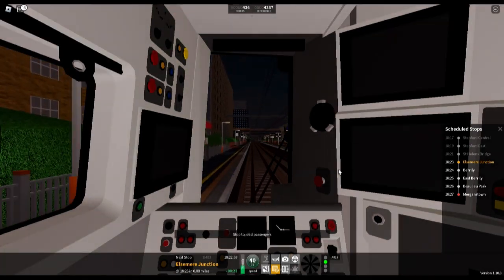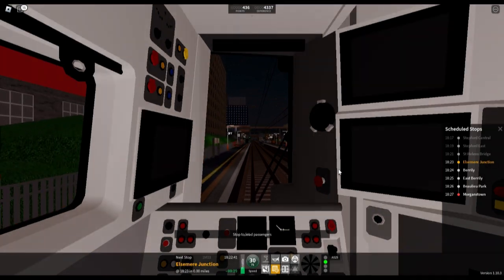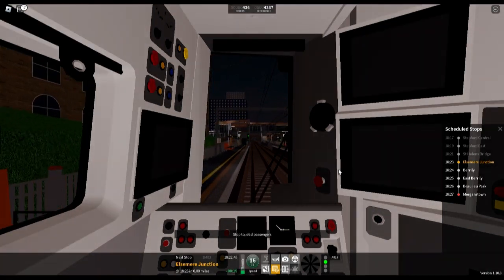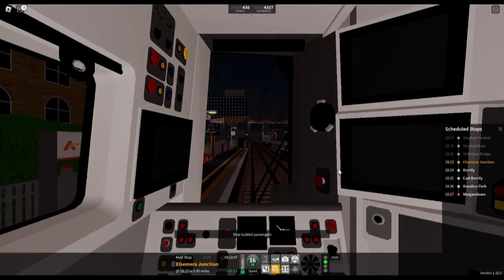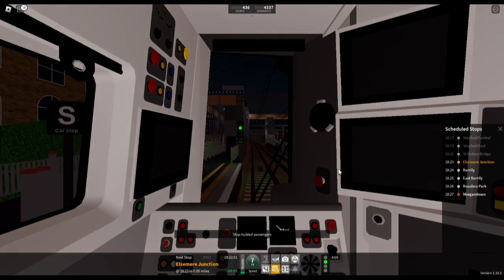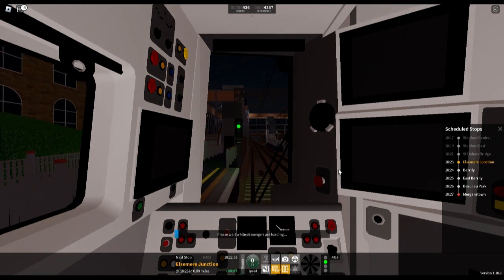1823, Stepford Connect, service to Morganstown. Calling at Berriley, East Berriley, Bewley Park, and Morganstown. Due to a short platform, passengers for East Berriley should travel in the front four coaches. This is Ellesmere Junction. This train is formed of five coaches. This train is for Morganstown. The next station is Berriley.